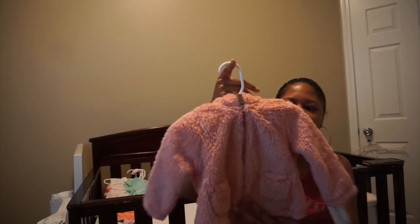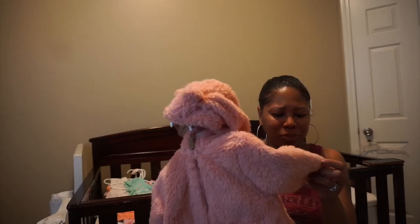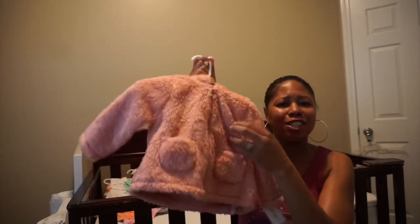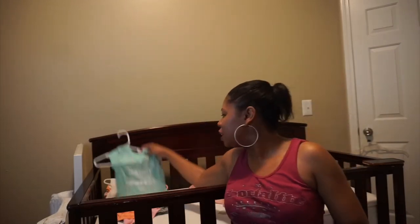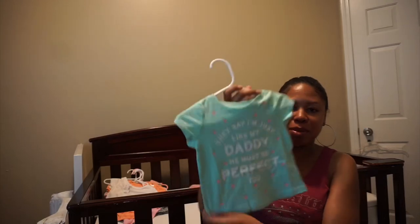And then I got this from Carter's, and this is for like 12 months, so it'll be when she's a year old. It'll be cold here in Michigan again, and it has like a cute little hoodie. It's a little shearling cardigan coat. Has little pockets and a zipper. I thought that was so cute. Look at me talking baby talk. And then I got this from Children's Place. It says, they say I'm just like daddy. He must be perfect too.